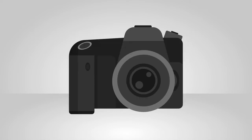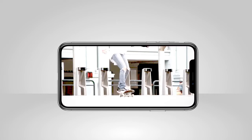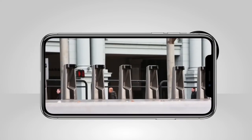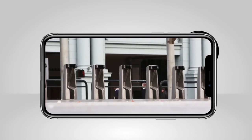Now, on an SLR camera, you would make adjustments to the lens aperture to control light intensity. Camera phones typically have a fixed aperture, so that option isn't available. What you can do, however, is to add neutral density or ND filters over the camera lens. This reduces the brightness in daylight to a usable range without having to lower the ISO of the camera.